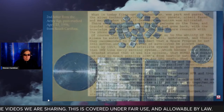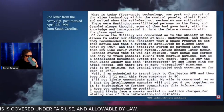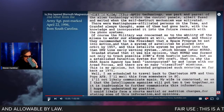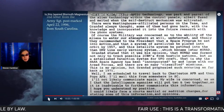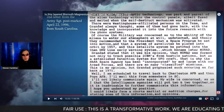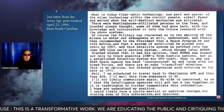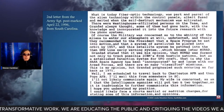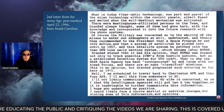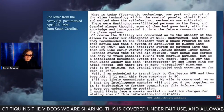Close quote. In a second letter from the Army sergeant postmarked April 22nd, 1996 from South Carolina, he wrote, quote, what is to... So this anonymous source loves writing long letters to Art Bell and telling alien stories, apparently, because he kept sending letters.